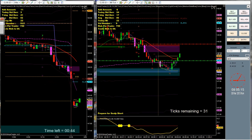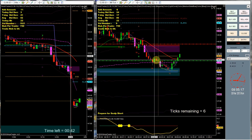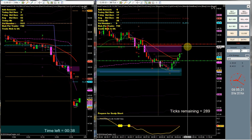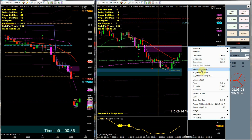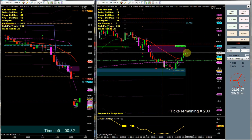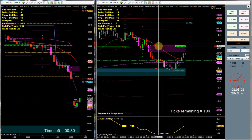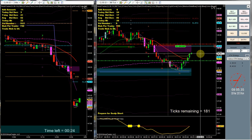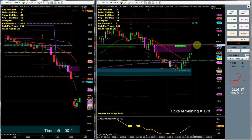Alright folks, we have an interesting opportunity approaching here that I'm going to go ahead and get set up for. Order pending. As you guys can see, we have a sell zone. We have the low volume node right here, and then we also have this reversal point, and it's very rare that they all line up like this.